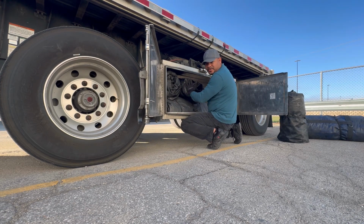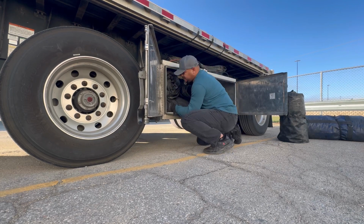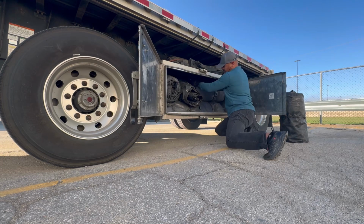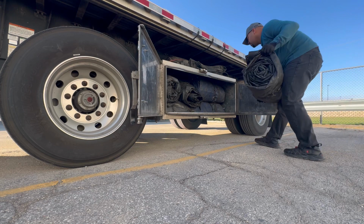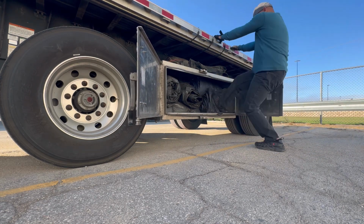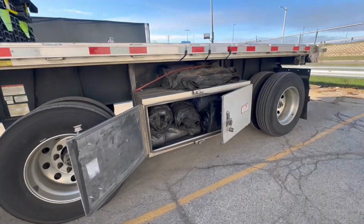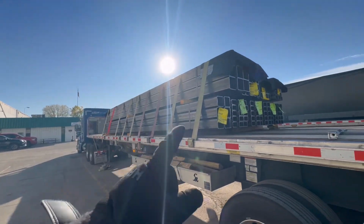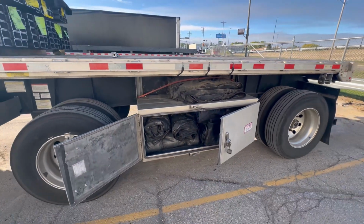Got these in a certain way so they can fit. That's the only way they fit. And we still gotta put some of the edge protectors that we got on there. We're gonna put it on there. So, be back with you.